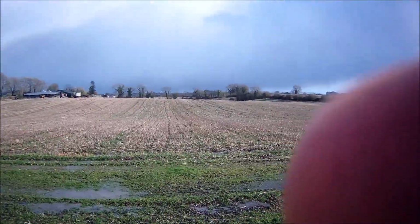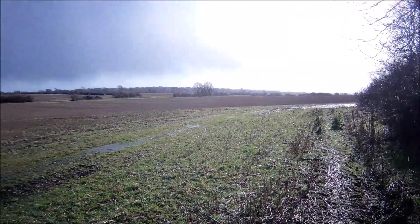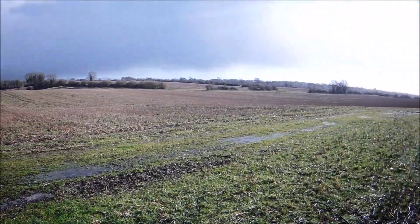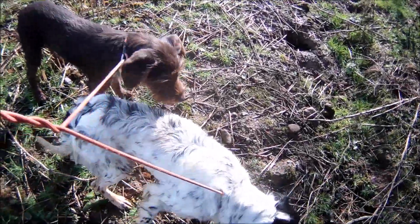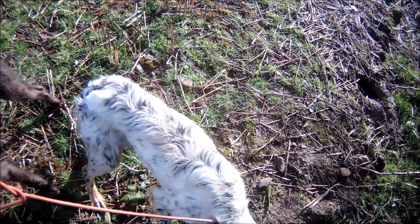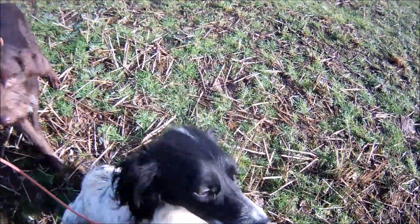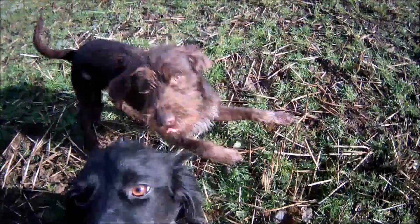So now if you look at this field, it's very big. And I've deliberately chosen the big field because it gives the dogs plenty of scope to run out. So both dogs are here now and they're quite fresh, so I'm quite sure that Lady will take off like a rocket and Jess will chase her, and I'll just watch for the right time to fire the shot. Okay Lady, sit. Yeah, get up.